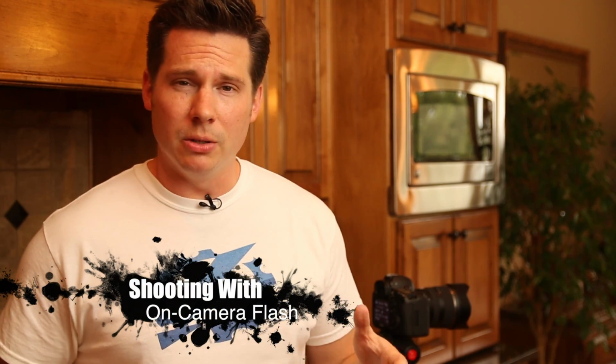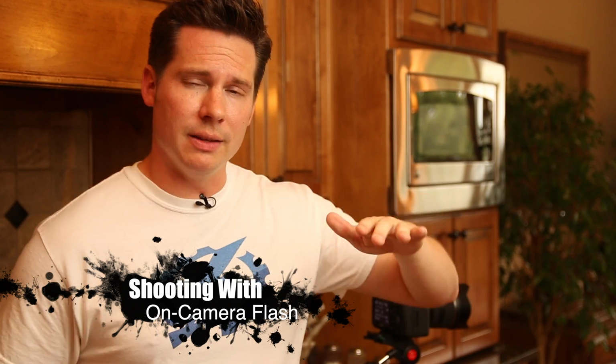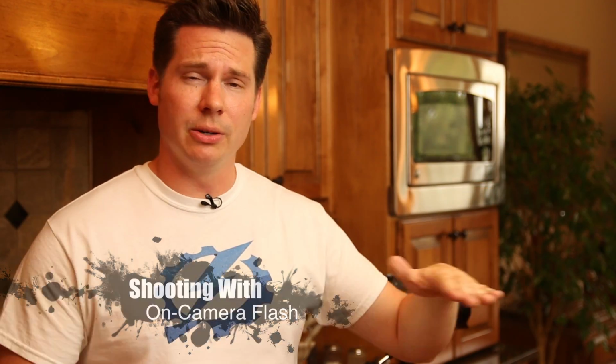So what's a photographer to do? Well, they'll typically do either one of two kind of rookie techniques. One of them being shooting with on-camera flash. What they're attempting to do is to bring up the amount of interior light inside to match the amount of light outside in order to get a properly exposed photo, so you can see detail in the house as well as be able to see what's on the other side of the windows. It's a decent technique, but it is far from great.